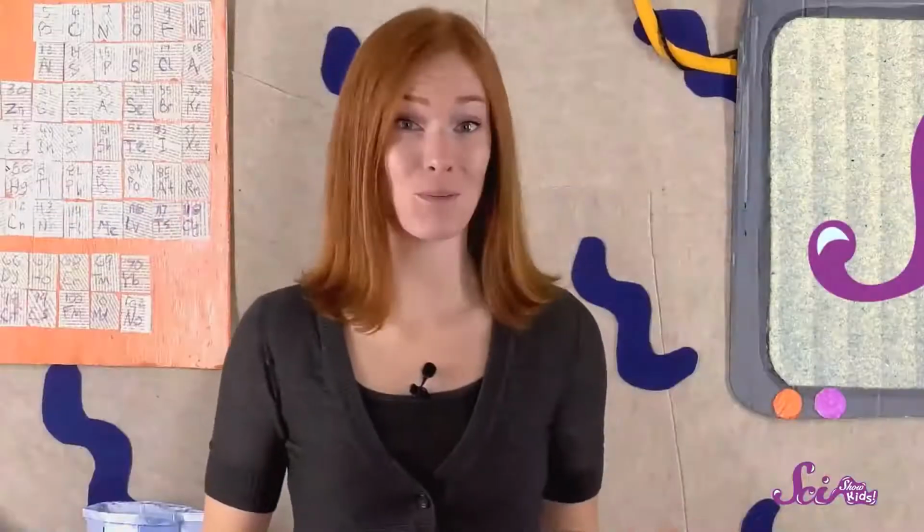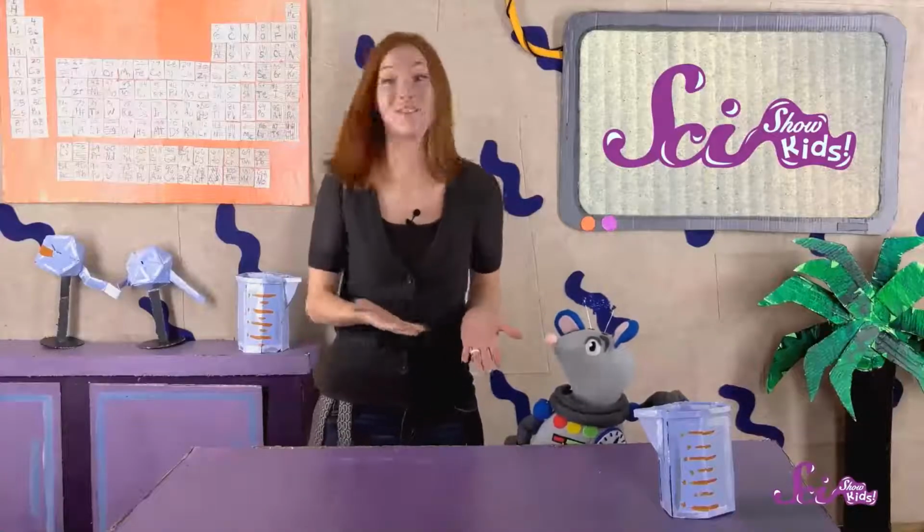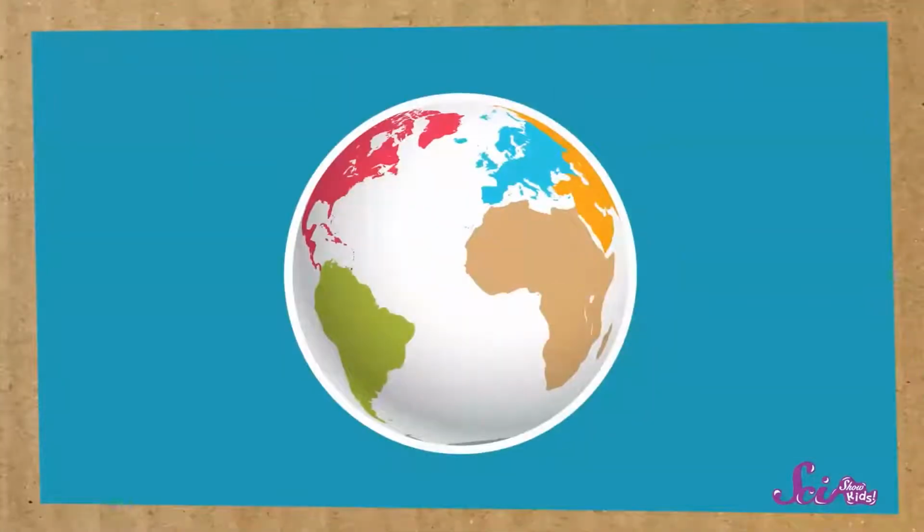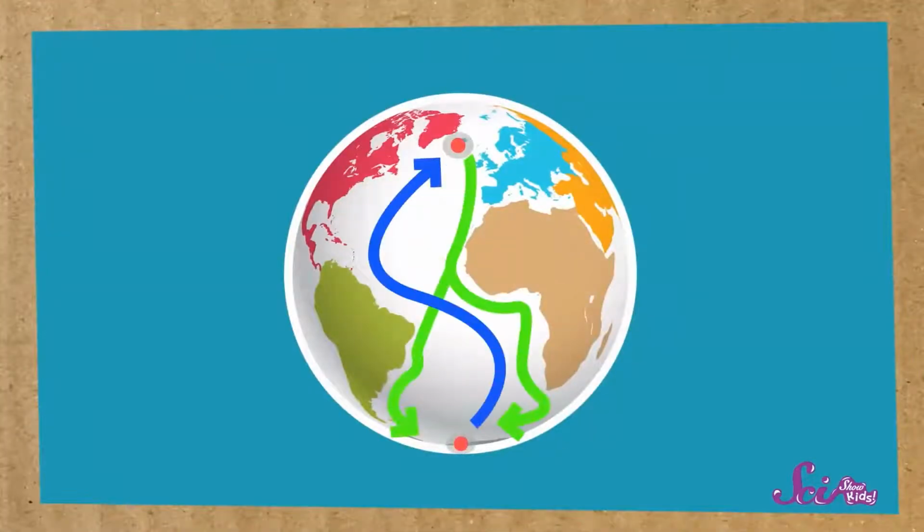But not all kinds of trips that animals make are considered migration. When Squeaks moves from the lab to the kitchen, we don't call that migration. Sorry, Squeaks, but maybe we can call it snack time. Most of the time, migration means moving over a long distance. So animals can migrate to different parts of the country or even different parts of the world.